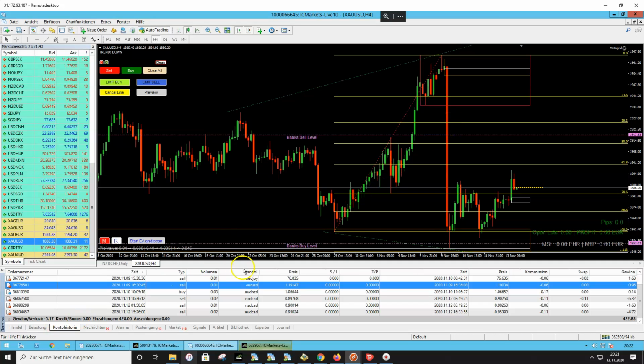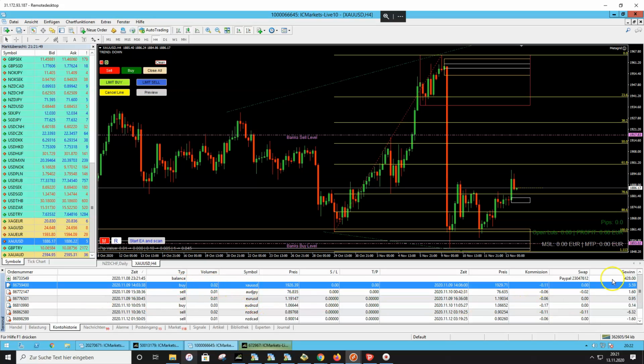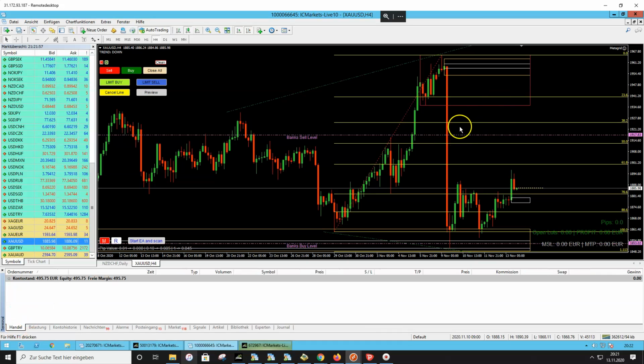I can show you this in the account history. Let's see where we have it. It then gave almost 6 euros in profit. So this was really luck, because here you can see if I had the buy and then maybe the stop loss here, it would have given a big loser. So this was by accident, that I had forgotten to turn off the trailer.